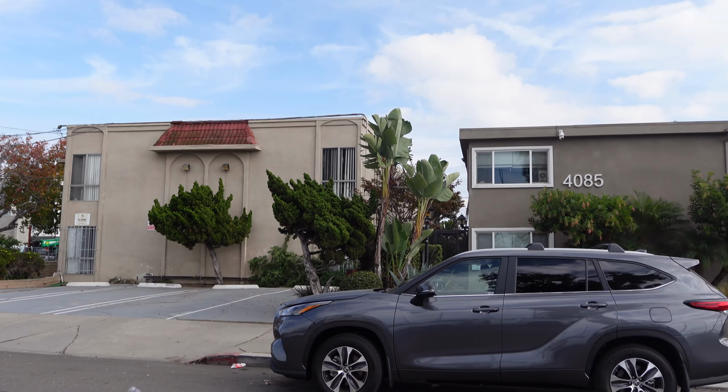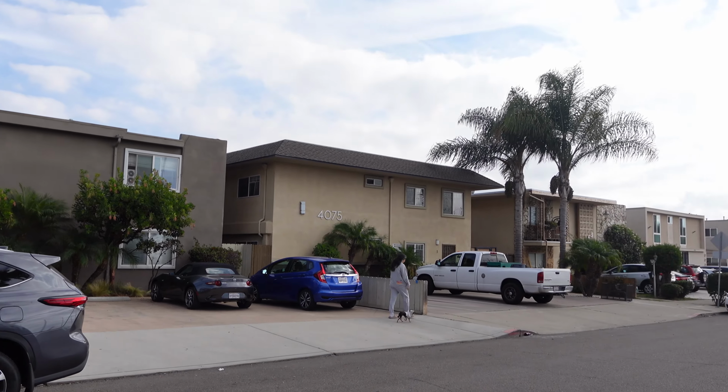So a lot of those apartments are going to be north of University Avenue for the most part. And then south of University Avenue is where you find the majority of single family homes.